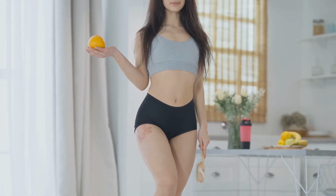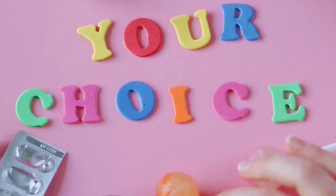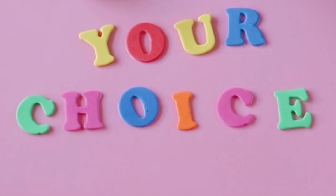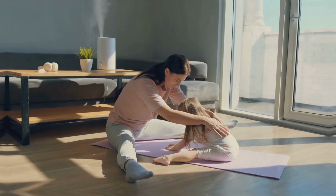Adopting healthy lifestyle habits can give your immune system a much-needed boost. Remember, you have the power to strengthen your infection shield through your daily choices. Let's continue to fight together, one healthy habit at a time.